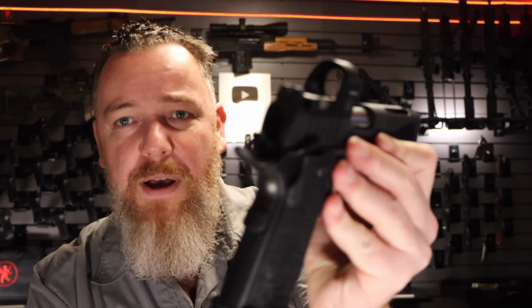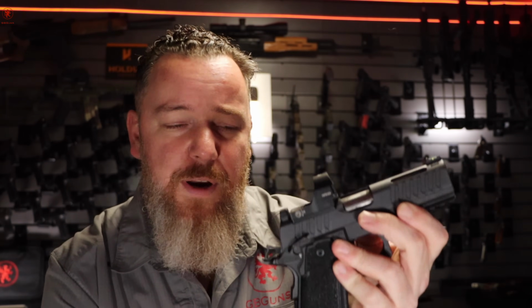The trigger on mine is very fine, and that combined with slapping on a large window green dot like this RFX 35 from Viridian, this has become my, like, if I just want to go to the range and have fun, this is a great gun for that.